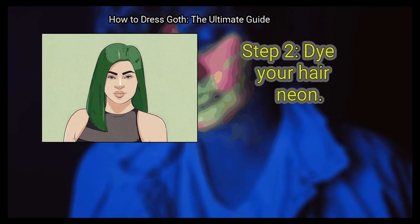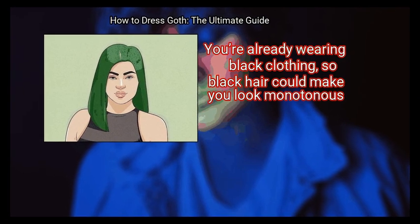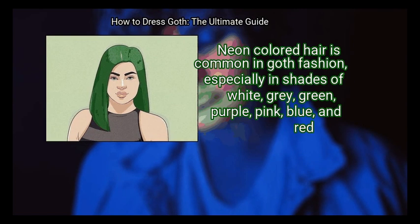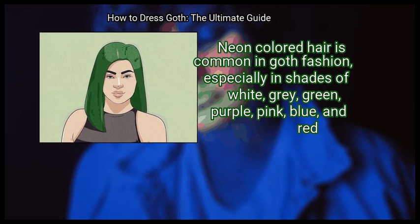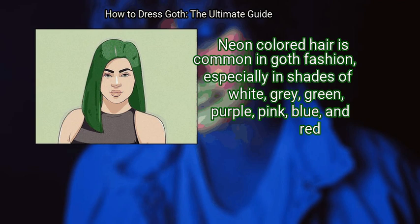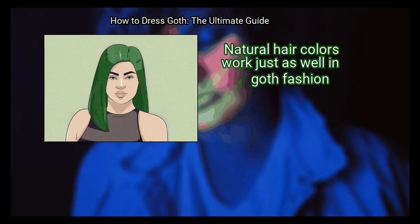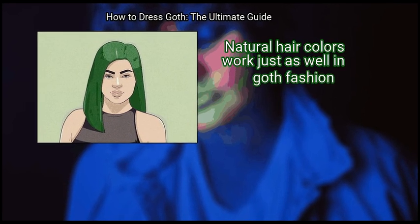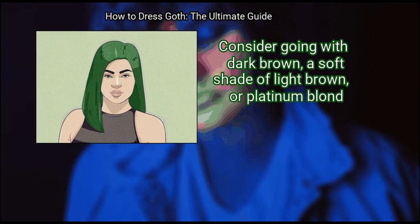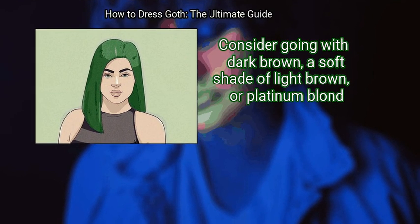Step 2. Dye your hair neon. You're already wearing black clothing, so black hair could make you look monotonous. Neon-colored hair is common in goth fashion, especially in shades of white, gray, green, purple, pink, blue, and red. Natural hair colors work just as well in goth fashion. Consider going with dark brown, a soft shade of light brown, or platinum blonde.